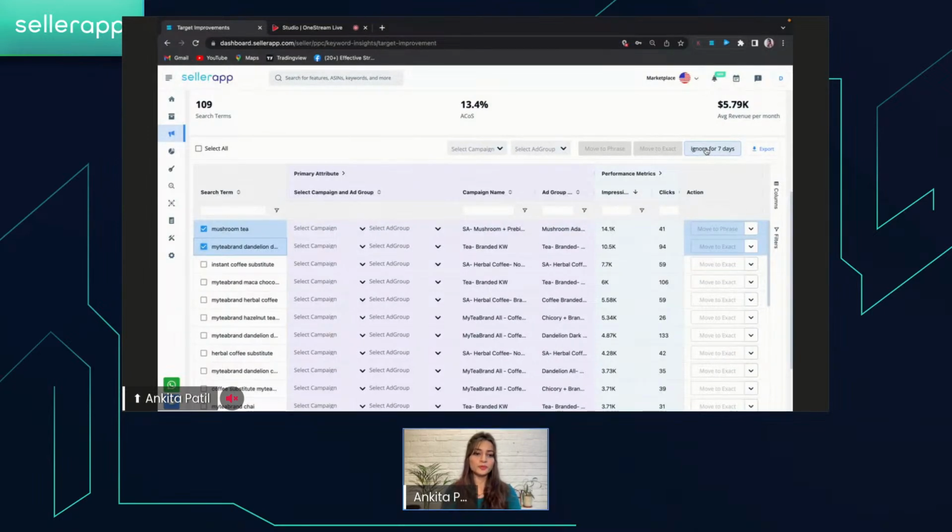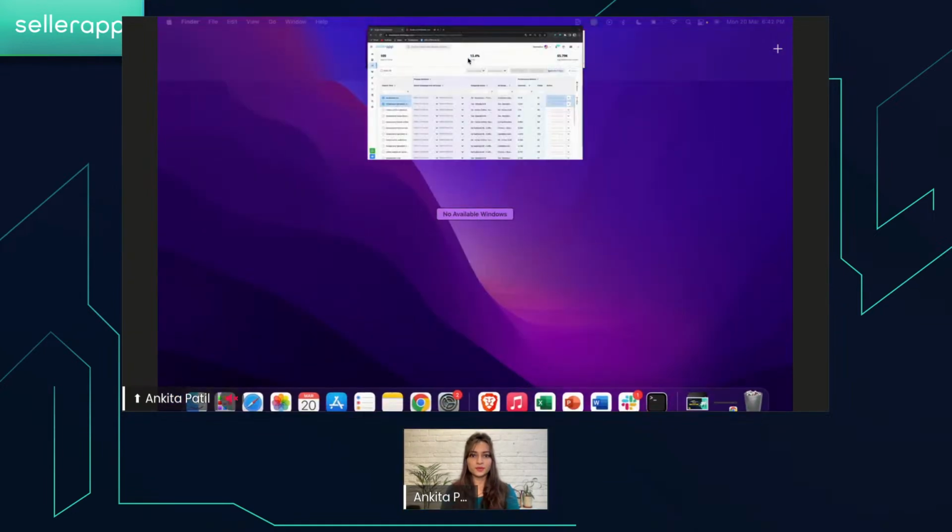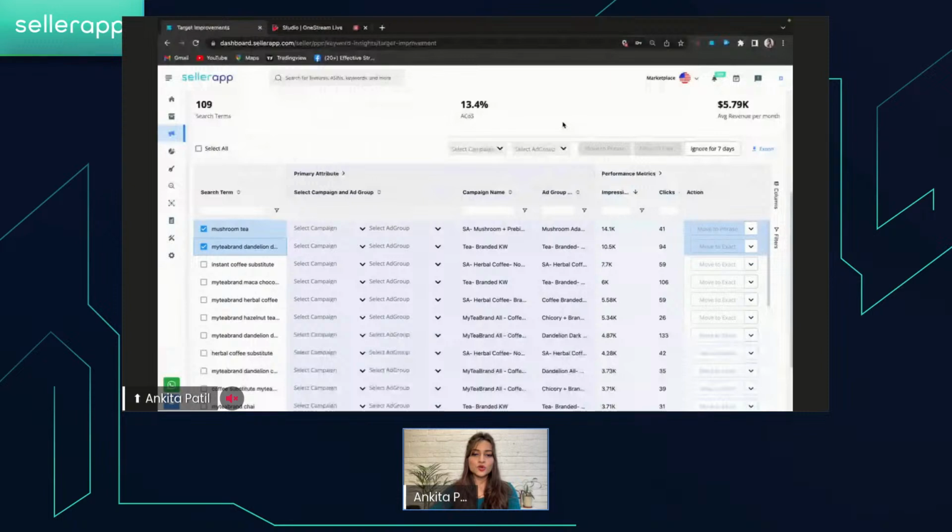Now, the next approach would be moving high performing keywords from automatic targeting type campaigns to manual targeting type campaigns. So it's also a good strategy to harvest the top converting keywords from automated campaigns and move them to manual ones. It gives you better control over the ad targeting and helps you focus your advertising efforts on the keywords that are most likely to drive conversions.